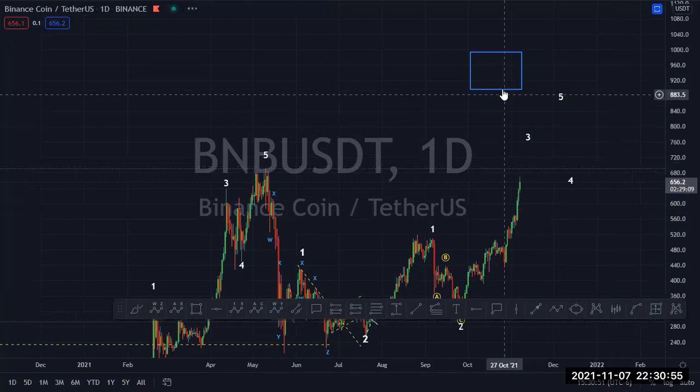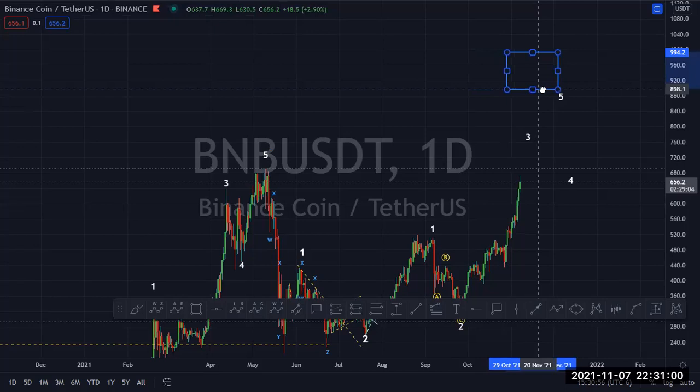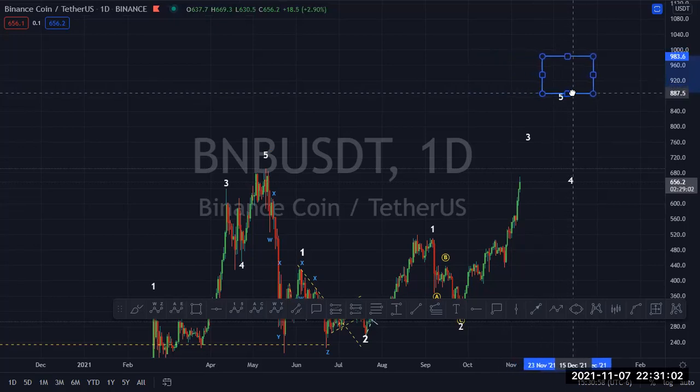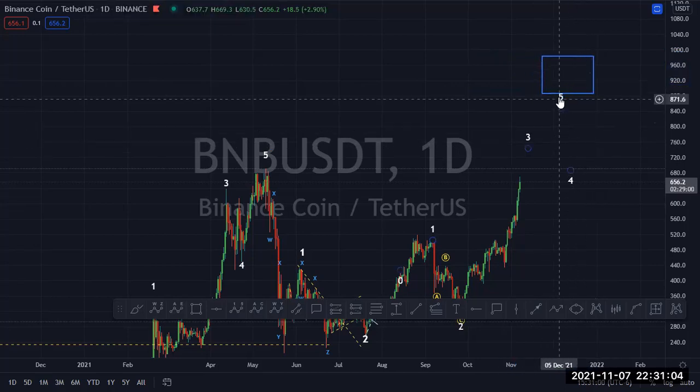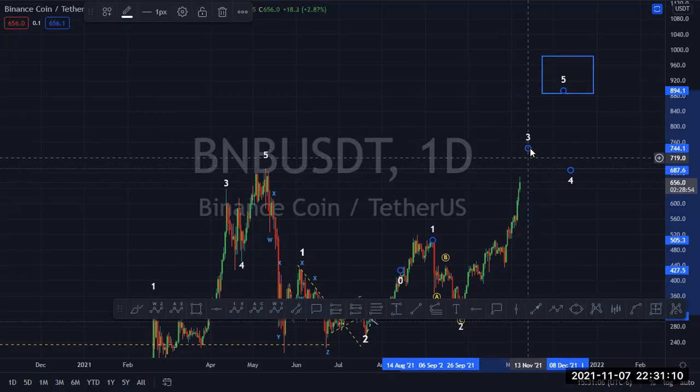Of course, this is the box where I said we are heading to. So let me shift it. We are approaching 800 and above. For now, let's get these targets first. That is 720, 730, 740, 750, 760. Between 700 and 800 is where we are targeting next on BNB.